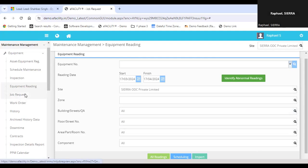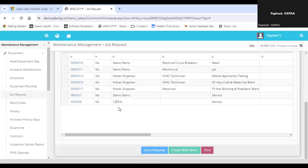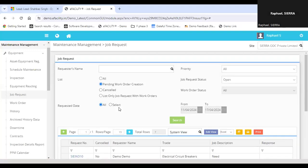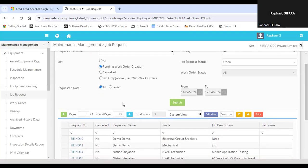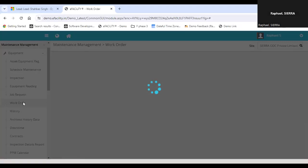Then we have a job request. Again, this is kind of a ticketing tool, where the admin or facility managers can capture the requests by the employees. Based on the job request, you can trigger a work order.